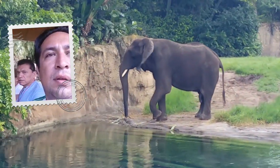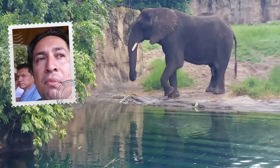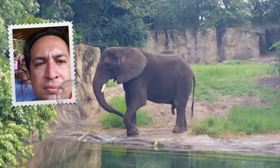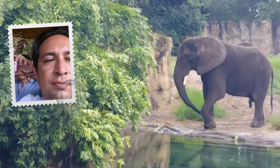Now, an elephant's going to eat a minimum of 300 pounds of food every single day. And they do that with the help of their trunk that has over 100,000 different muscles in it. All of those muscles allow it to pick up something as small and thin as a blade.